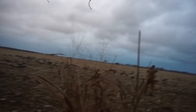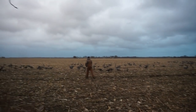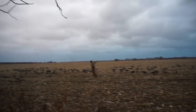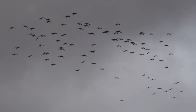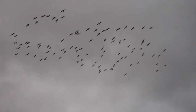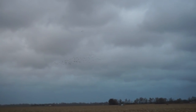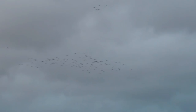Good God, man. Oh, little hip action. Son of a bitch. Well, it is raining. It is cold. My hands are numb. I had to pull out the big camera. These geese are doing it way, way, way too good. We're about to limit out really quickly.